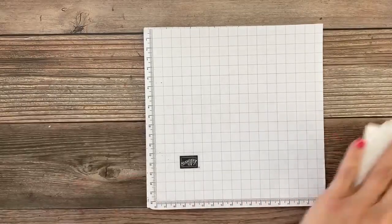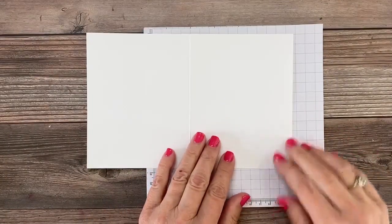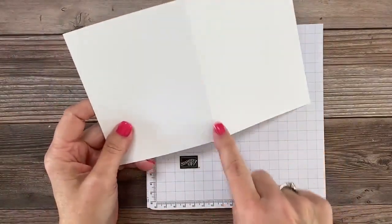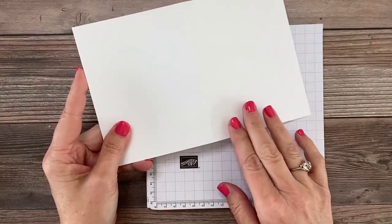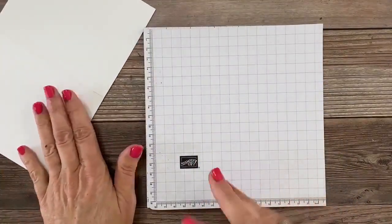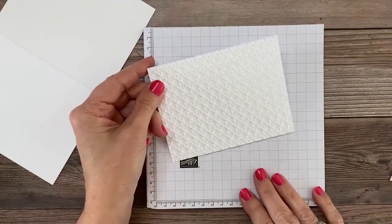So I'm going to bring these parts and pieces in and just talk about them. I'm using a thick basic white card base. This is 5.5 by 8.5, and I've scored it at 4 1/4. I use my paper trimmer to do this. Especially with this thick white, I think it's nice to have a crisp fold in the middle, and the scoring tool on the paper trimmer really helps that.